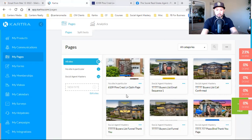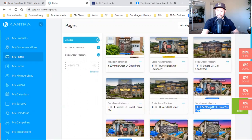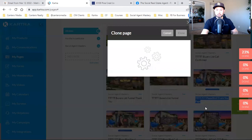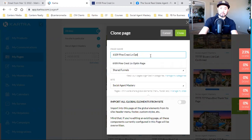So now there is the new page, right? There's the new page. It was a clone from the previous opt-in page. Now what we're going to do is we're going to take the thank you page. So here is the thank you page right over here, right? That's the thank you page. So all I'm going to do is I'm going to simply clone this one. So I'll clone this one and I'm going to name it just like I named the other one, 6109 Pinecrest, but it's not the opt-in page. It is the thank you page. Thank you page, right? So let's clone that.